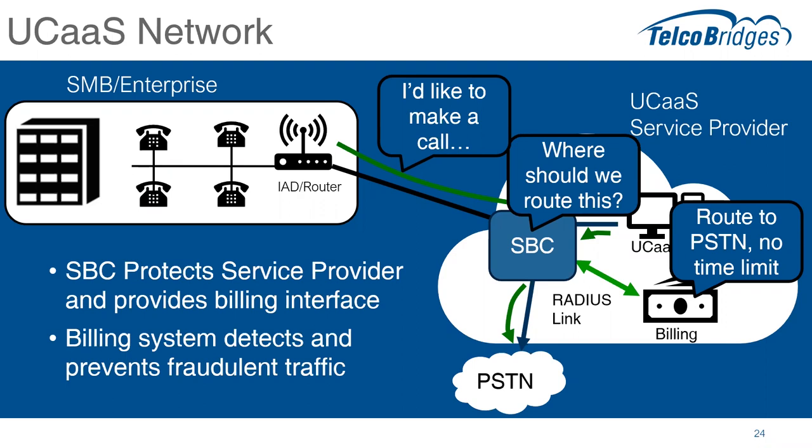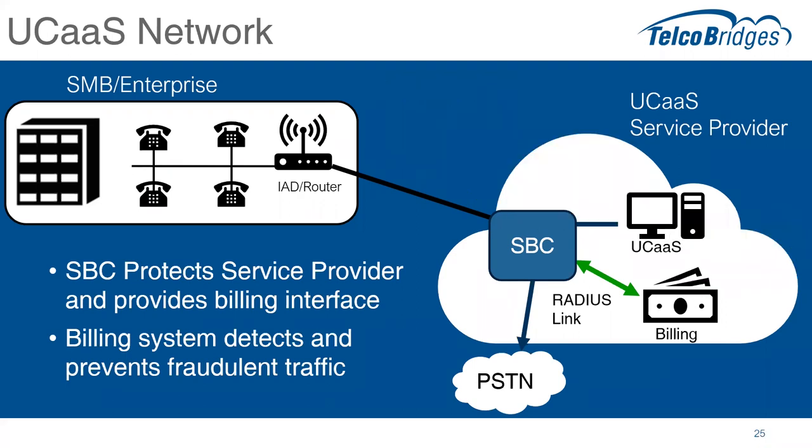In a nutshell, the session border controller is providing the interface to the billing system, and the billing system is managing and protecting against the fraudulent traffic. And I'll show you next what happens when there's a fraudulent call. So again, we talked about that international premium rate call. Maybe someone picks up the phone and dials a number that's in the Dominican Republic or in Africa. That's a bad number that potentially could be a high charge value.